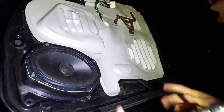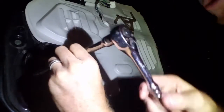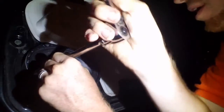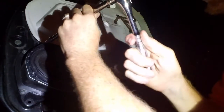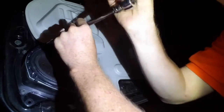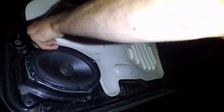My order of Rockford Fosgate is coming in exactly on the 26th of September. I also got a key fob coming in, so that I can unlock and lock my truck. This truck's already got an alarm system on it, which is a good thing. I will only be doing this side for tonight, so I'm only taking this out, so that I don't have to hear it rattle anymore.